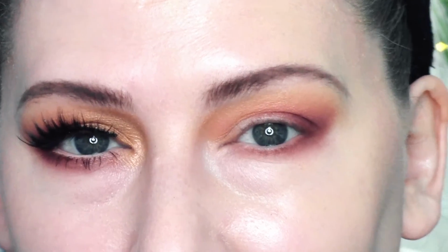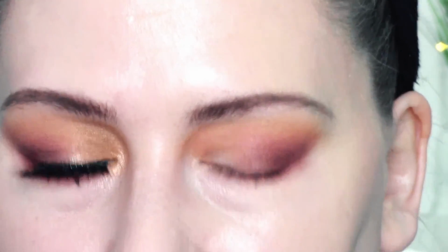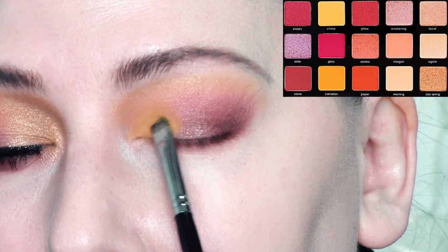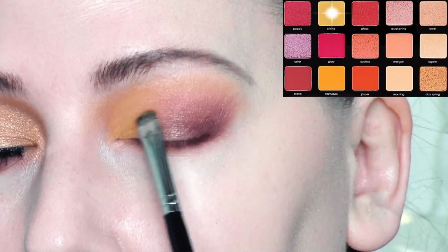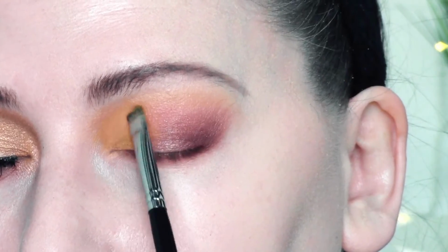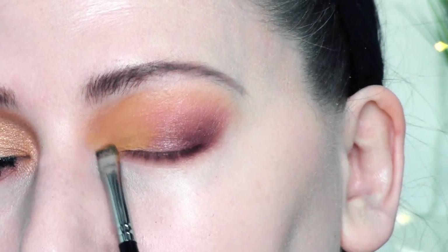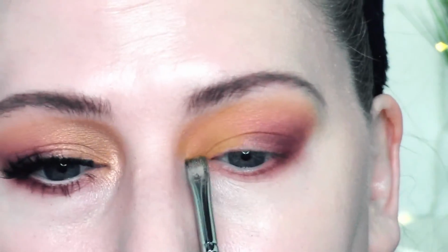And next we're going to use the color Citrine, kind of a bright orangey yellow. We're going to be using the Morphe 508 brush for that. Really going to pack that onto that brush, knock off the excess. That's going on the inner portion of the mobile lid, the inner corner, and we're bringing it up. I really want to showcase this color. Really get into that inner corner area by your nose, guys.